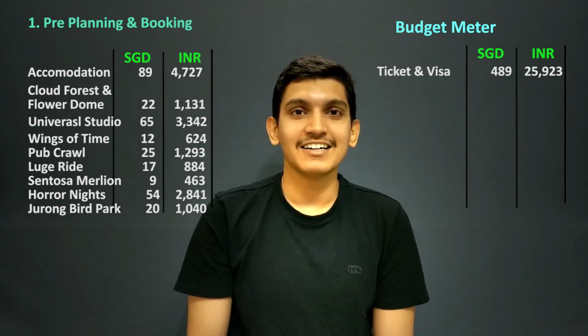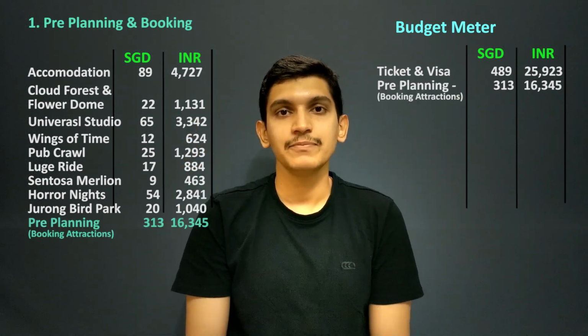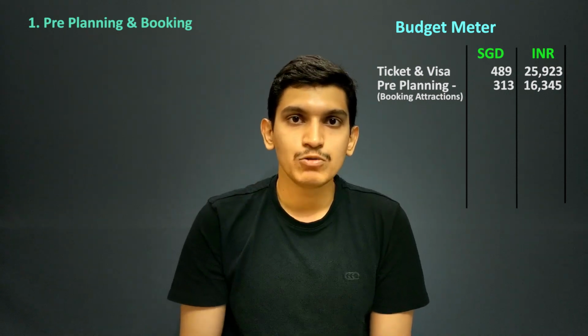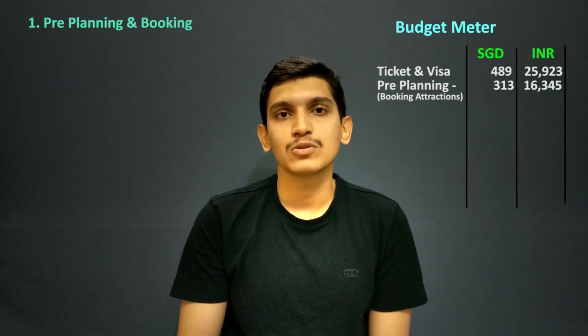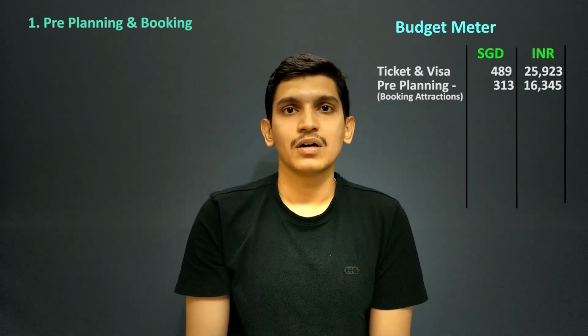So on day 7, there was no cost of attractions we actually incurred. If we do the total of all these pre-bookings, it comes to 16,345. Now coming to on-tour booking. On day 3, we visited the National Museum of Singapore. The ticket cannot be booked through an agent, so we booked it at the venue itself. It cost us 795 rupees.